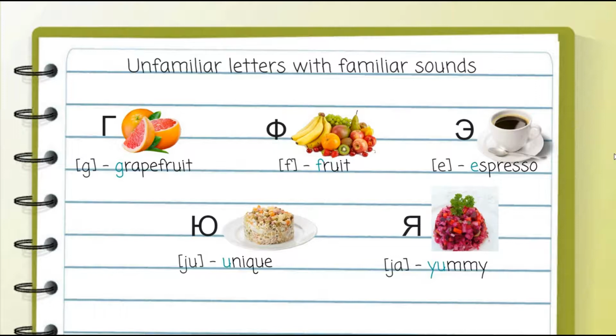Okay, the next letter is U. And the sound is the same as it's a vowel. U as in unique.